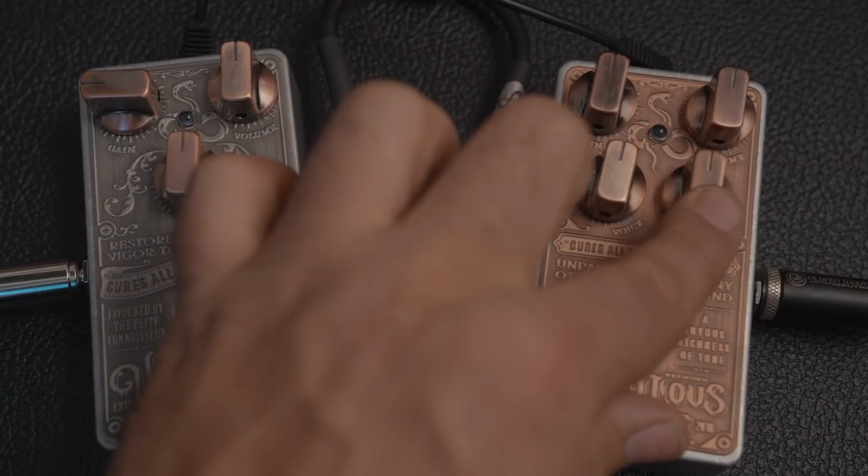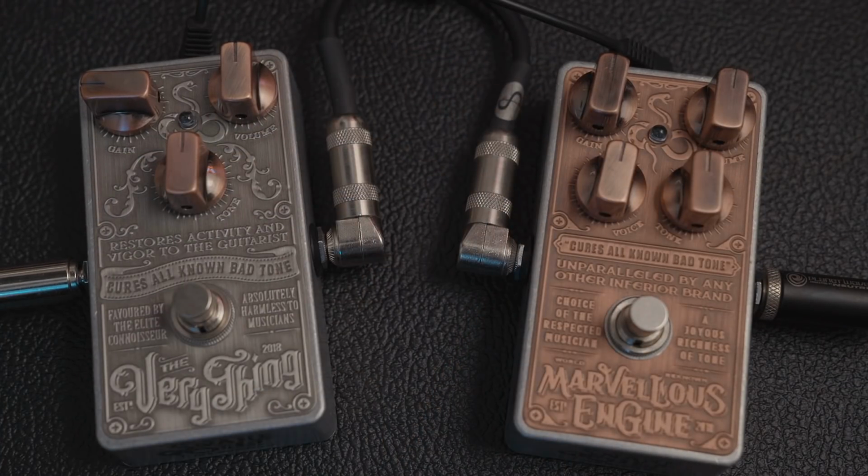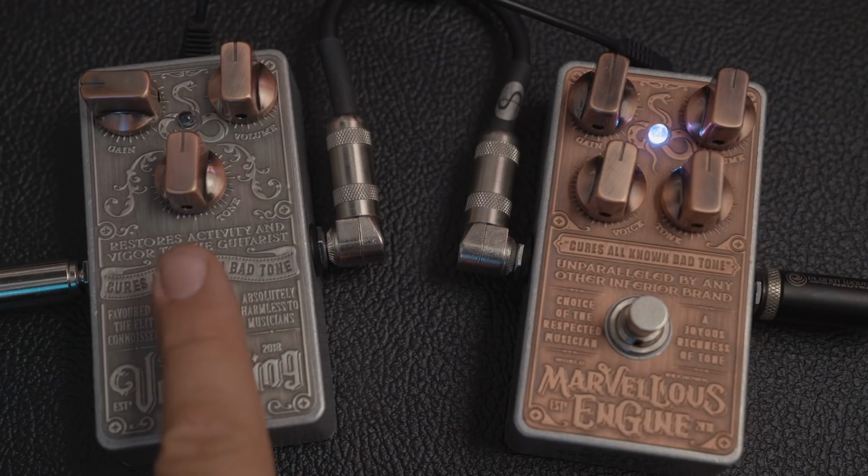do it like this. Right, so just a quick reference, here's the clean. Mamillus Engine. And we're going to boost it.